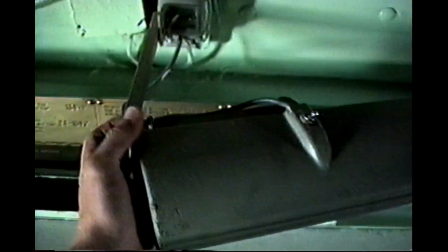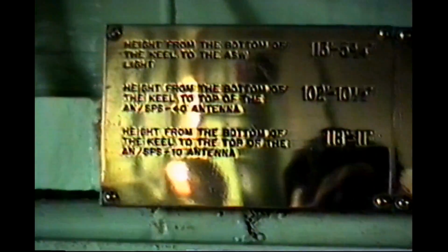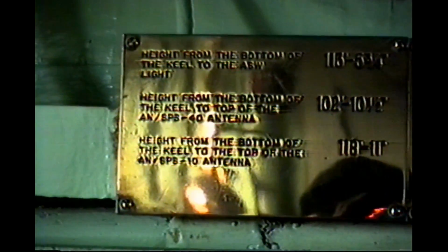Let me see here. There's a couple of plaques over here maybe you might be interested in. They give some specs. Anyway, let me see if I can get them from down here. This gives you some interesting facts. Hey, you can see me taping. All right, we got height from the bottom of the keel to the ASW light, 113 feet 5 3/4 inches. Height from the bottom of the keel to the top of the AN/SPS-40 antenna, 102 feet 10.5 inches. Height from the bottom of the keel to the top of the AN/SPS-10 antenna, 118 feet 11 inches.